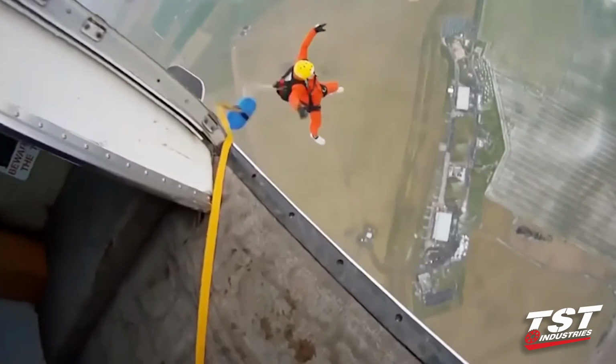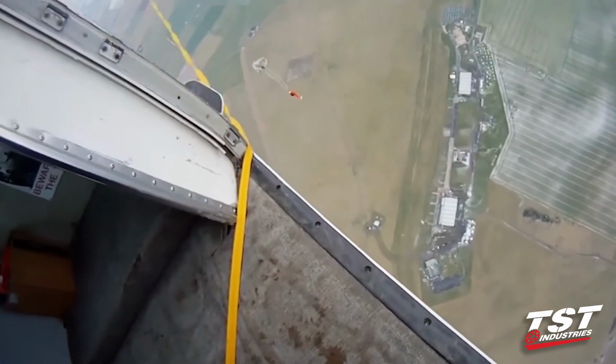We walked over to the plane and then took out this line that was a static line that actually connects to the deployment bag that the parachute fits within inside the container. And as you fall away from the plane, that stretches out and takes out the canopy. There's no room for pilot error. So I wasn't in charge of actually deploying my parachute. The fall away from the plane was gonna deploy my parachute.